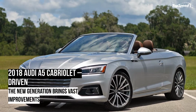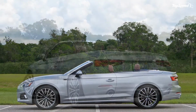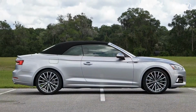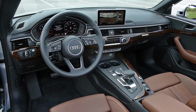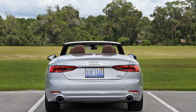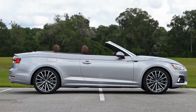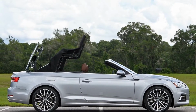The 2018 Audi A5 Cabriolet, driven. Audi has been hard at work revamping its A5 and S5 lineup over the last few years. The two-door coupes and four-door Sportback versions debuted in the US for 2017, bringing the new MLB Evo architecture, big updates in active safety features, and Audi's widely praised Virtual Cockpit. Now for 2018, the drop-top version gets its go, completing the A5 lineup.